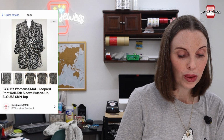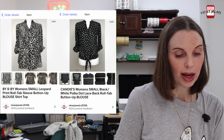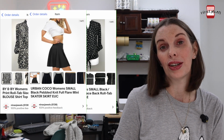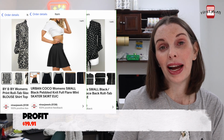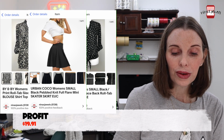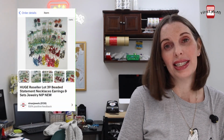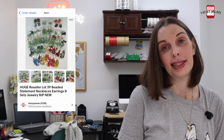Next up was 3 items that sold to the same buyer. The first one was a buy and buy women's roll tab sleeve blouse. Then there was a Candies women's polka dot roll tab sleeve blouse and an Urban Cocoa small pebbled knit flare skater skirt. These were all items that were either mine or Nina's, so we had no cost. And they sold to the buyer for a total of $32.39.